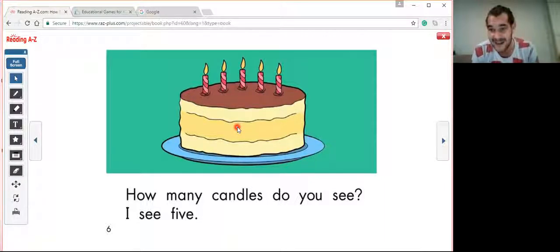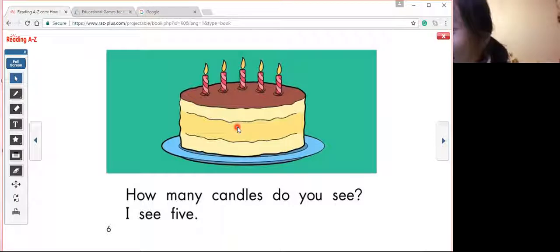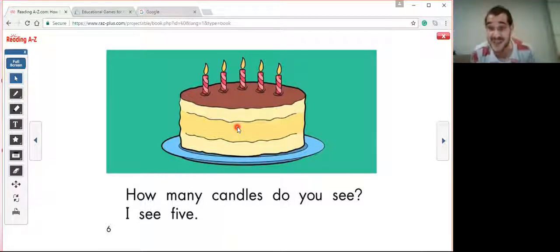In cake is sweet. Oh, the cake was very sweet, was it? Very sweet because it has sugar in it. And did your mum eat some cake too on your birthday? In little bit. Just a little bit, yeah.